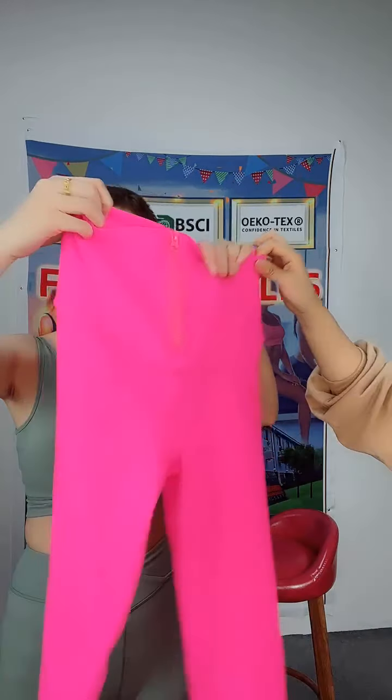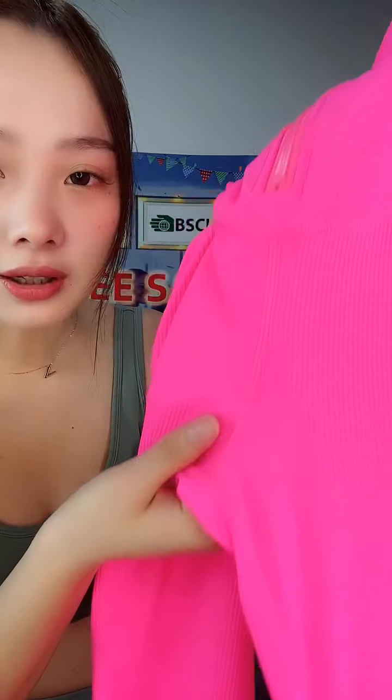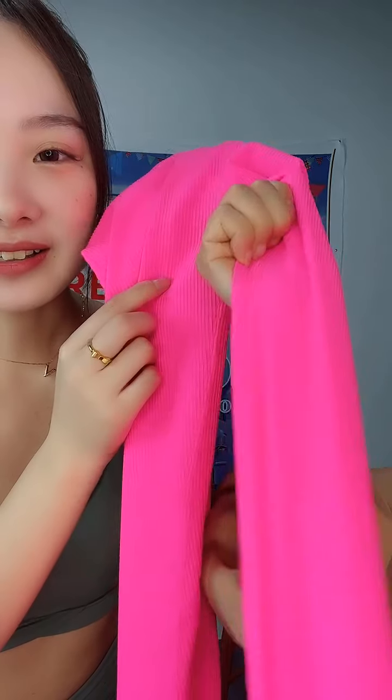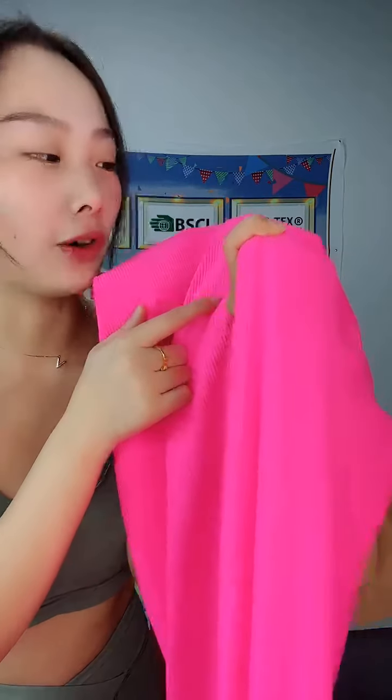You can see the stitches. Because the stitching color is matched so well, the color is the same and you cannot see it very visibly. The workmanship is 4 needles, 6 threads, a flatlock stitch around the whole legging.